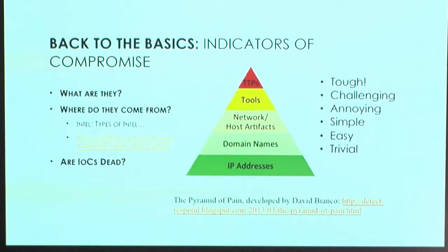There's also open source threat intel. The font color there is not showing up the best, but that's a link to a GitHub called Awesome Threat Intel, which just has a ton of resources.